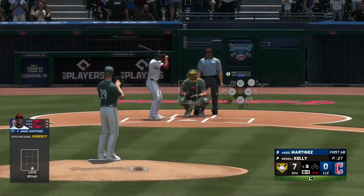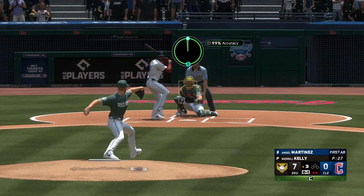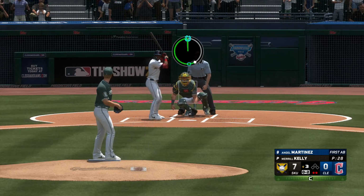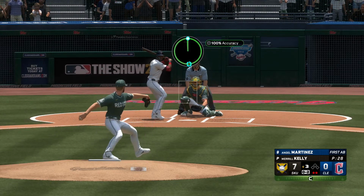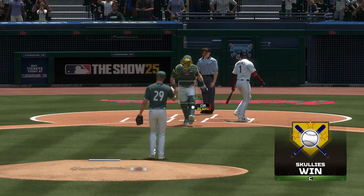Angel Martinez stands in now and watches strike one. On the corner at the knees for a strike. This could end it. Got him, and that's the ball game. This one ends.